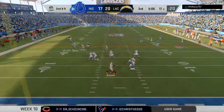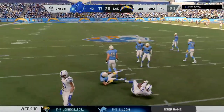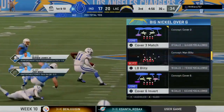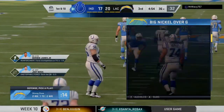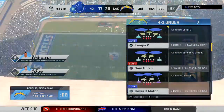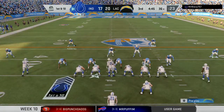On 2nd and 9, Brissett. He gets it into the arms of Parker, complete. And they're able to get this one across the 35. 19 yards to pick up there. Move the chains. I think it all came together there. In-breaking route, drove it with excellent pace. Money throw right there to move the sticks. So from the 36 now, 1st and 10.